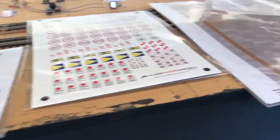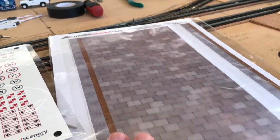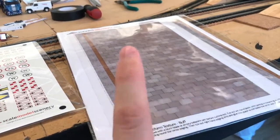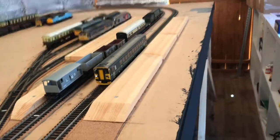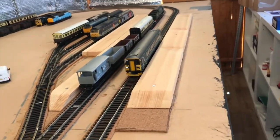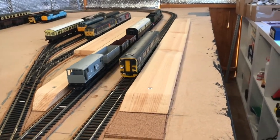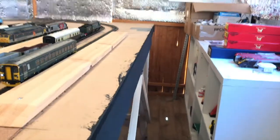This is obviously platform texturing, and that I really needed to get so I could start putting texturing on the platforms, which would make it less woody and boring.